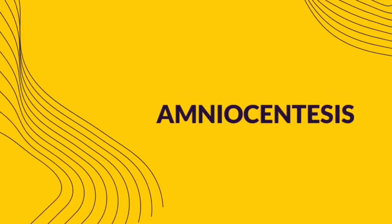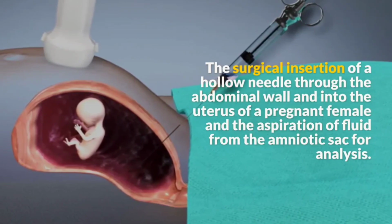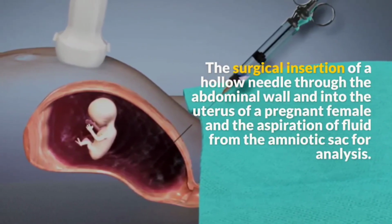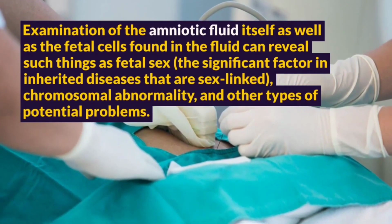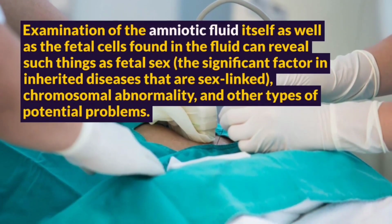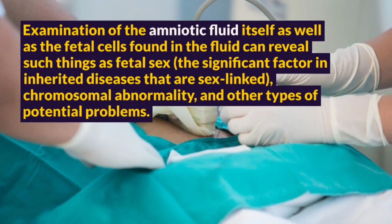Amniocentesis. The surgical insertion of a hollow needle through the abdominal wall and into the uterus of a pregnant female and the aspiration of fluid from the amniotic sac for analysis. Examination of the amniotic fluid itself as well as the fetal cells found in the fluid can reveal such things as fetal sex, the significant factor in inherited diseases that are sex-linked, chromosomal abnormality, and other types of potential problems.